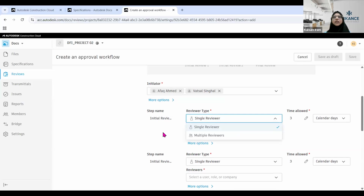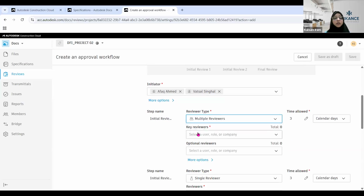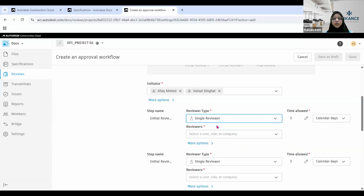Without that person to review, your workflow won't move forward. So it needs to be mandatory to define who is going to be the primary reviewer. We call it the key reviewer. One is going to be the key reviewer, another is going to be your optional reviewer, right? So you can set it according to your need.